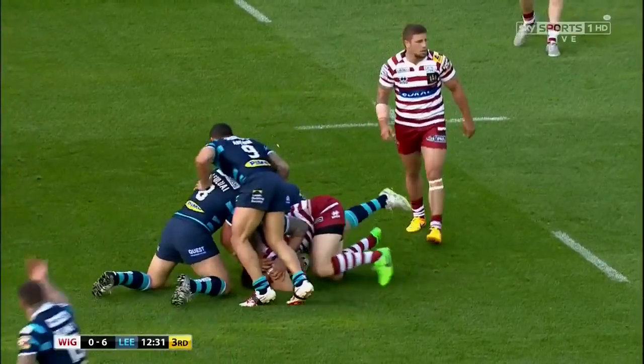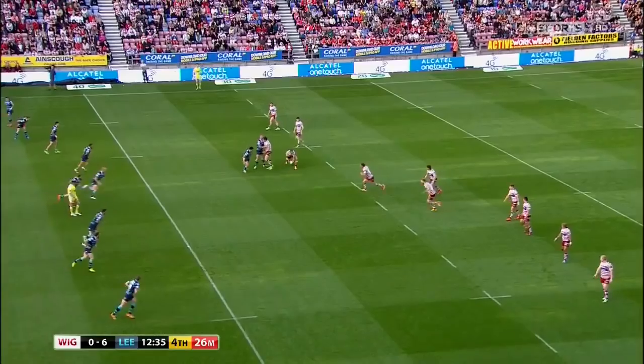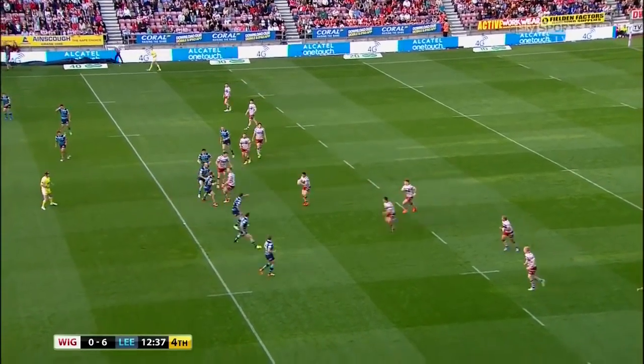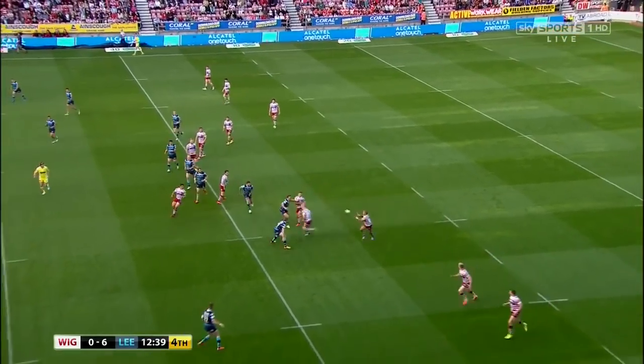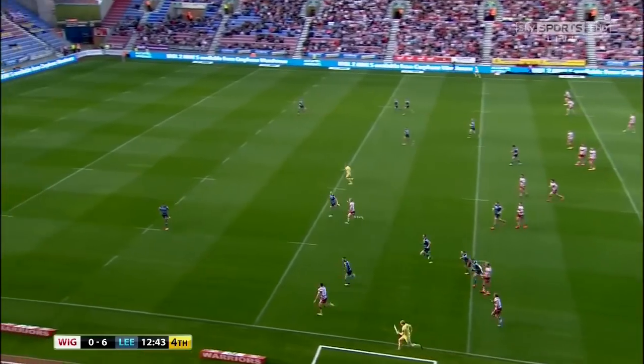Leeds have got to be a little bit careful. They're getting out of the blocks a bit too early. They may get caught by the official, Richard Silverwood. You can see there, Ablett's leading the way. Good opportunity now. They've got the overlap, they have with Sargentson and now Burgess.